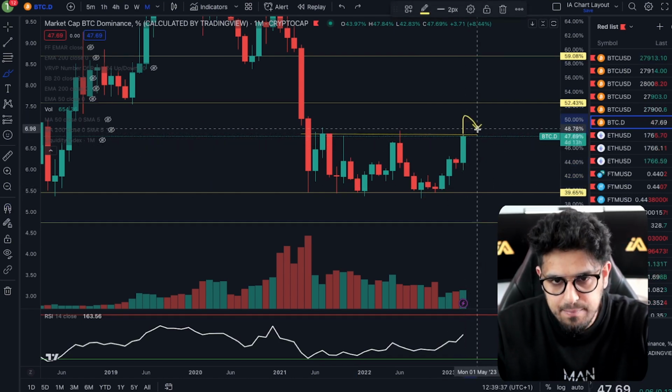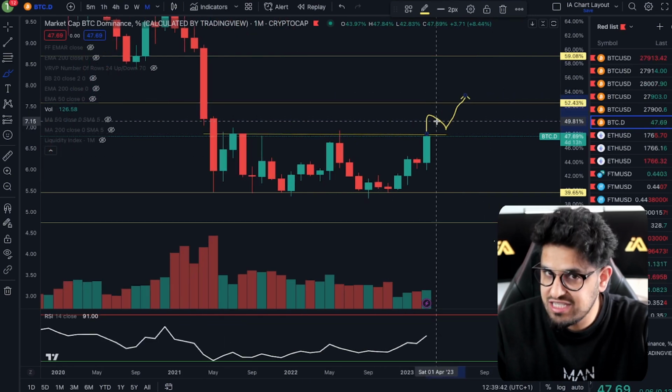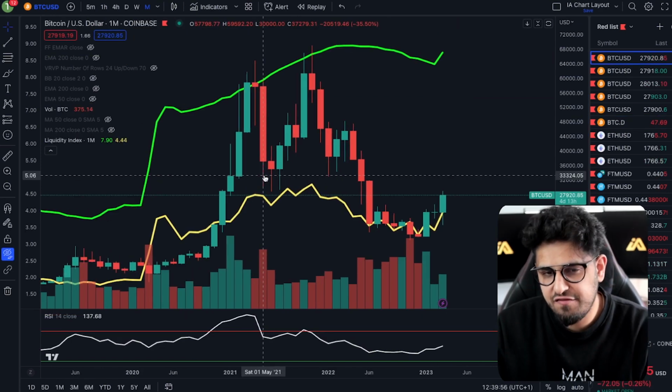If we don't, and Bitcoin breaks to here and then there, you could expect another period where Bitcoin continues to outperform and altcoins still wait for their chance to catch up. No time to stop the alpha, guys. Got to keep it coming to you guys.